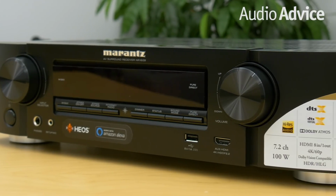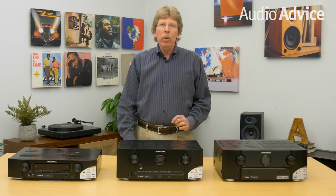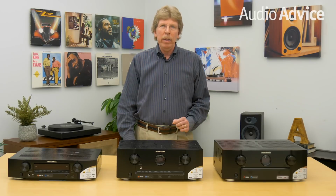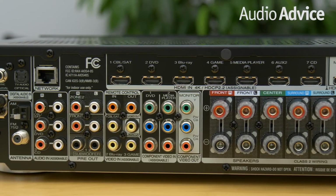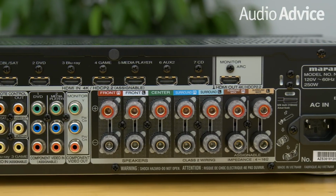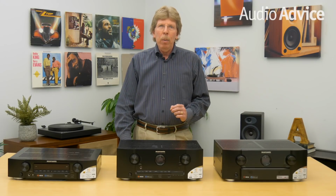The $200 jump up in price gets you quite a lot more. You get Dolby Atmos and DTS-X decoding, plus 2 additional channels of amplification, so you'll be ready for immersive object-based surround sound. It has the same thin slimline chassis as the NR1509, so it doesn't eat up much vertical space. Power is the same as the NR1509 with 50 watts per channel, but you do get 7 channels. You also get an additional 2 more HDMI inputs for a total of 8, plus you get outputs for Zone 2 with a separate amp or by using 2 of the existing amp channels.